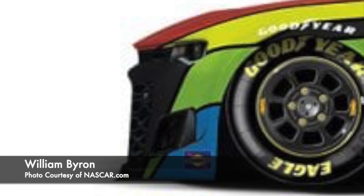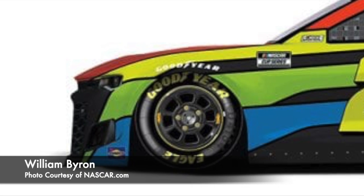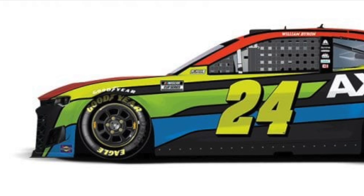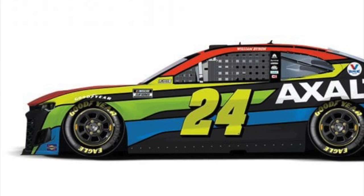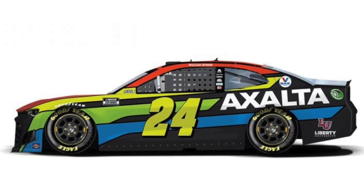My number 4 needs no introduction. I mentioned it in the last podcast. The William Byron car that has reminiscence of the 24 car back with Jeff Gordon with the rainbow colors. I don't think there's a color in the rainbow they haven't used on this car, maybe besides purple. I love the neon numbers on the side of the car, the Axalta 24.